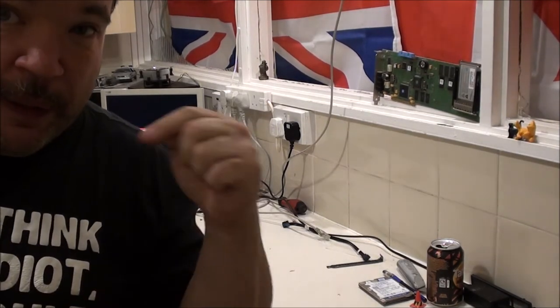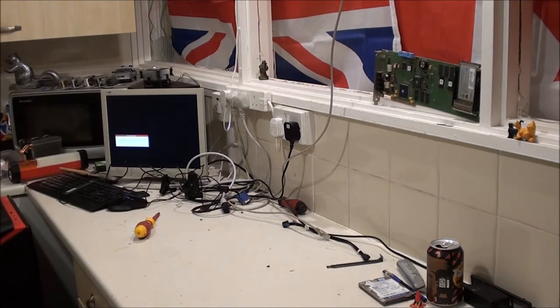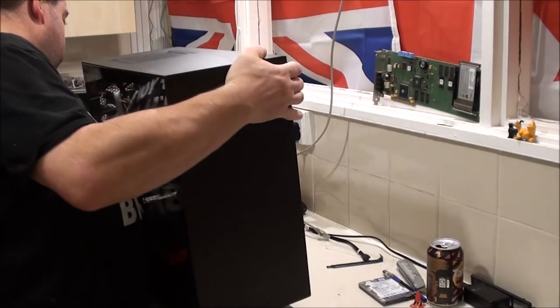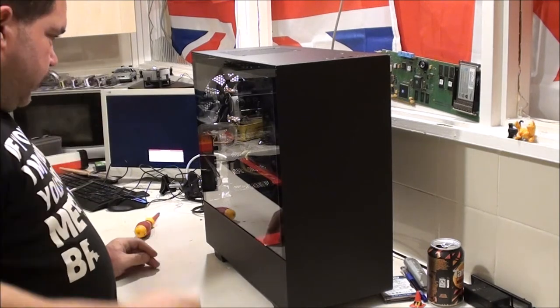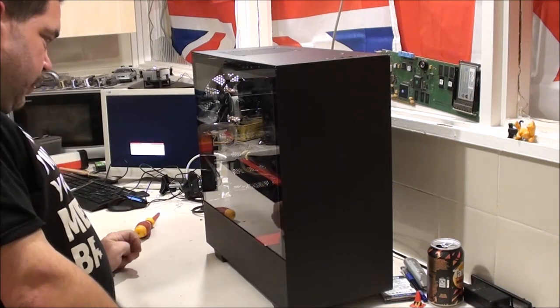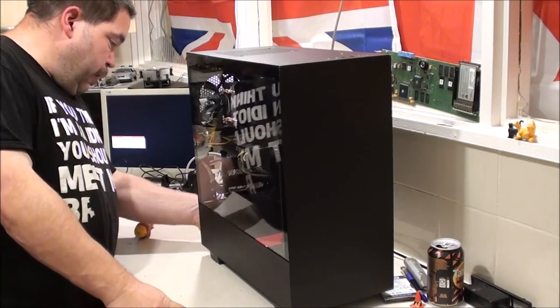I'll let you into a secret, this case was mine originally, and I swapped it for the Cooler Master case I built the i7 in. You might wonder why. Sometimes I ask myself why, but yeah, that's what I decided to do at the time. Right, here we go. Ugh, a little bit of weight in this one. Yeah, this is my friend's old gaming rig.